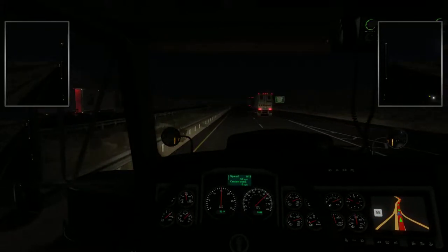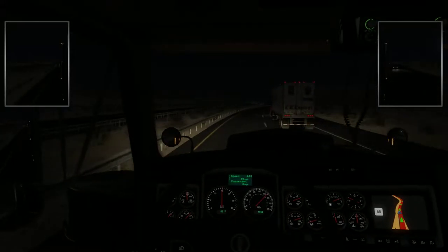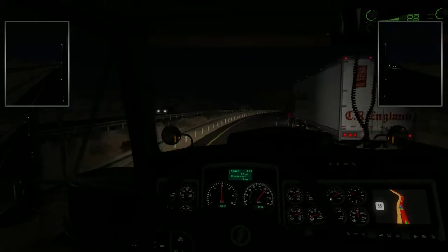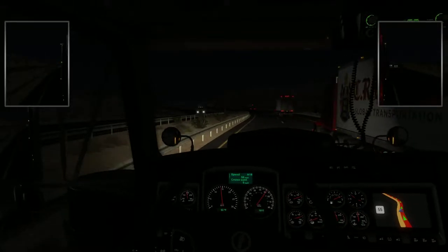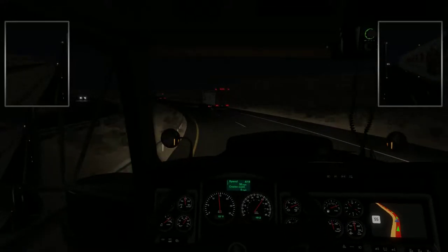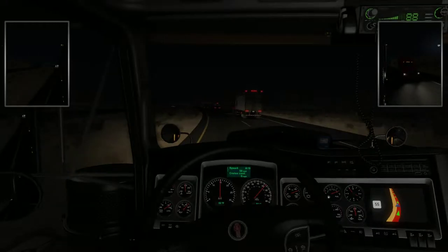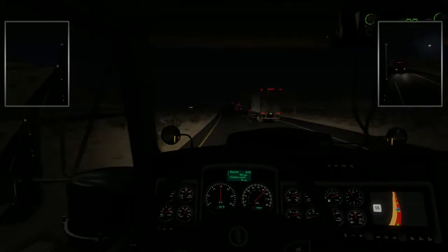I need to hire some drivers. I had some drivers and I fired all of them, sold all the trucks, because I was going to do something different. I need to hire some more, hire them back.